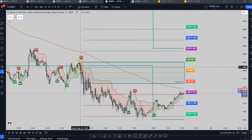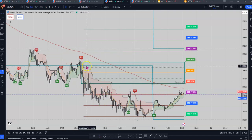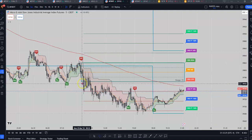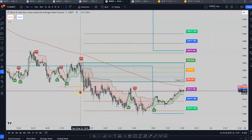So not only did we get a short signal, a sell signal from the super trend, we are also below the moving average, and we are progressing pretty decently below the previous day's low. Now this is just looking at the 5-minute time frame without looking at the higher time frame. I would have anticipated this level right here to be pushed, and if it did, it would have been a good area for a possible short position, and that would be another confirmation.